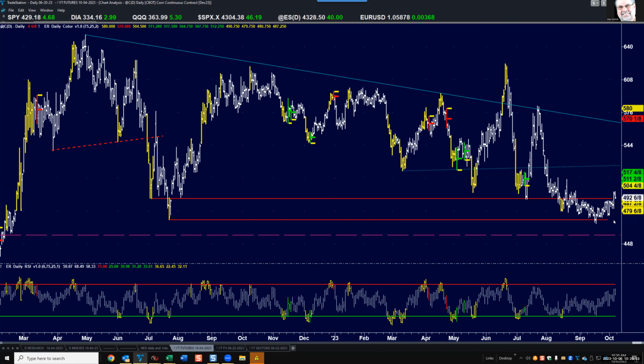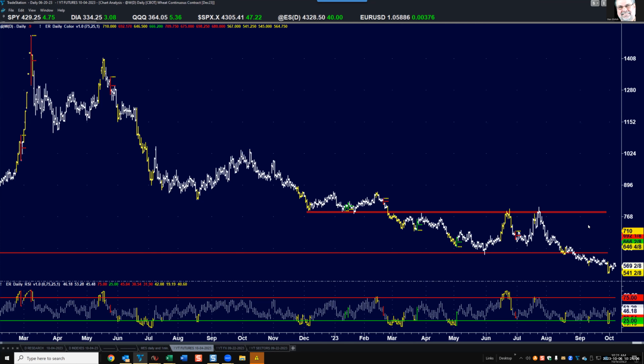Next chart. Corn up against resistance, starting to turn down. I think it is turning down, and I think it's going to make new lows in the next week or two. Long-term bearish on corn, just like wheat. Broke out weeks ago to the downside. New lows periodically. Rallies have failed. New lows again a few days ago. I think the rally's failing now. I'm looking for new lows next week.